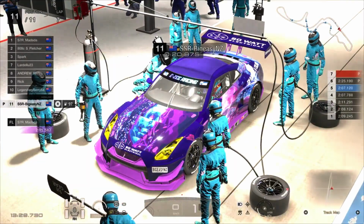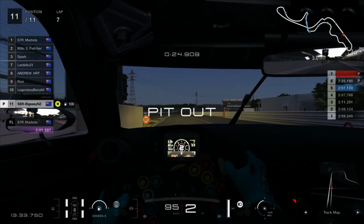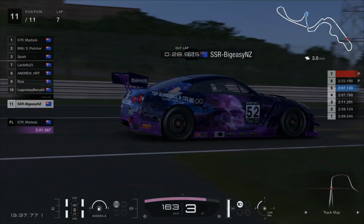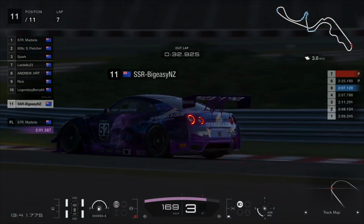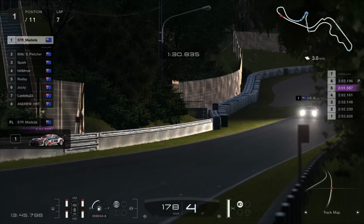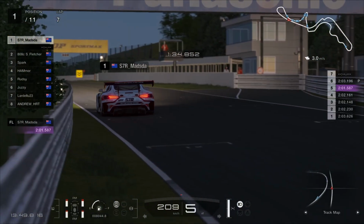Most of these drivers will be running that tank right to the end to try and do a one-stop. So we'll wait to see what he comes out on. Yes, it is the race mediums. So an alternate strategy there for Big Easy. Be interesting to see where that puts him overall, because this race is a long one and that fuel time is going to make a huge difference.